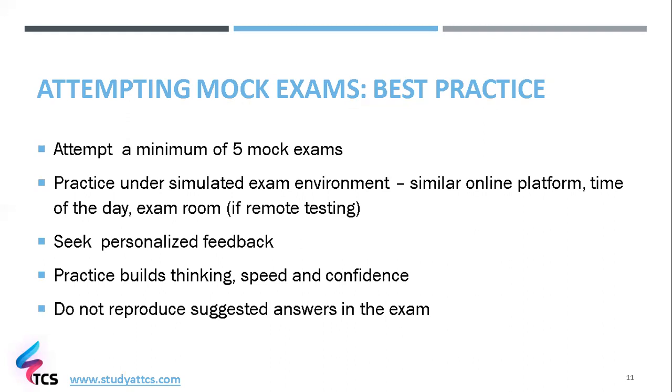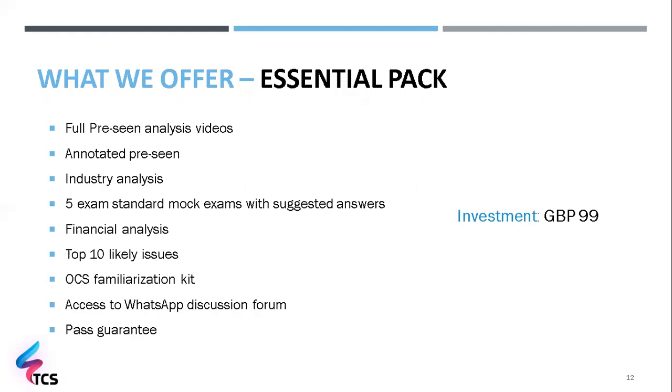You're not supposed to memorize suggested answers, because the CIMA examiner is trying to replicate a real life work environment. In a real life work environment, when you go to office, if your manager is asking you a question, you won't know about it beforehand, and you can't memorize anything and go to office. So suggested answers should be used as a means of improving your answer, trying to figure out how to apply your knowledge and whatnot, and trying to cover syllabus content. Other than that, you are not supposed to memorize answers, because it doesn't make any sense. So please don't reproduce suggested answers in the exam.